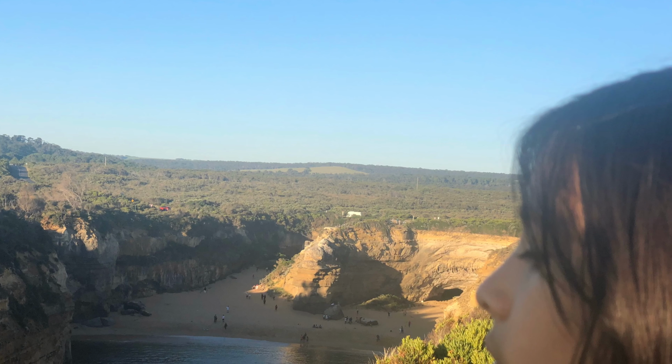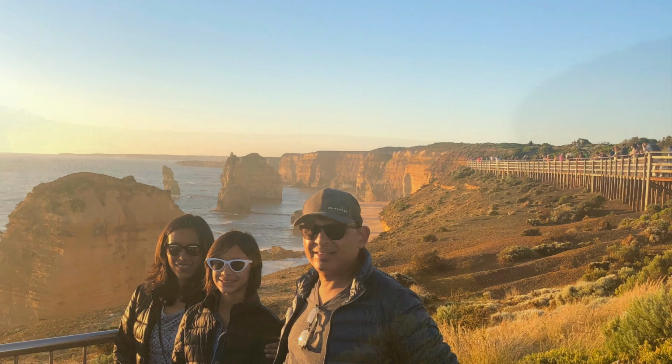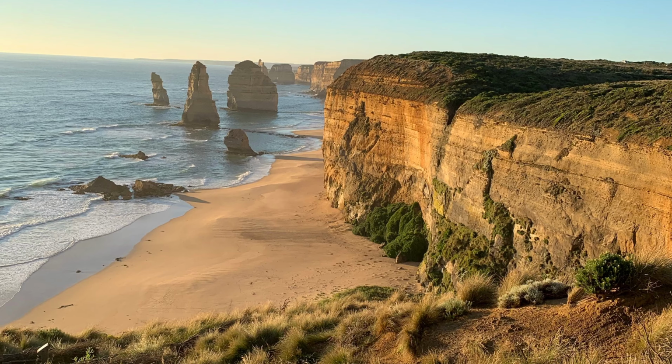After enjoying the gorgeous sunset, we headed back to Melbourne, back on the Great Ocean Road. Enjoy the sights and sounds of this trip.